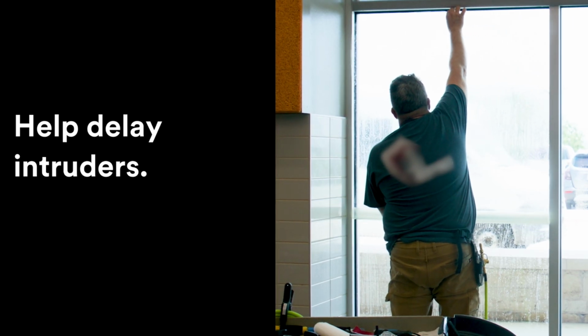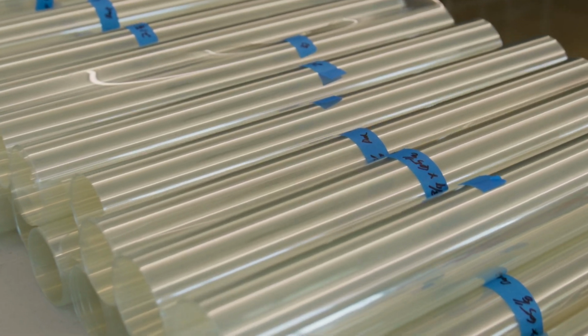The benefit of the security film is simply to buy people inside time to get to a safe place, allow security to do their job, and allow law enforcement to get on site and not allow somebody to just walk right in and start harming people inside of the building.